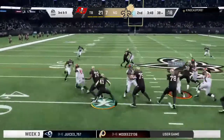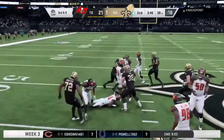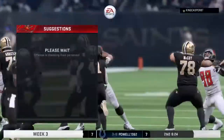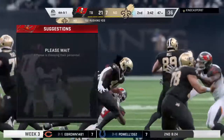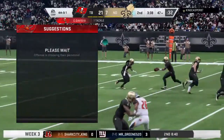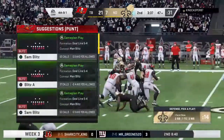On third down, here's Kamara. And they're going to mark him down short, maybe by about a yard, if that. A pretty good effort there, 9 yards, but not enough. We'll likely see the punt team now on fourth down.